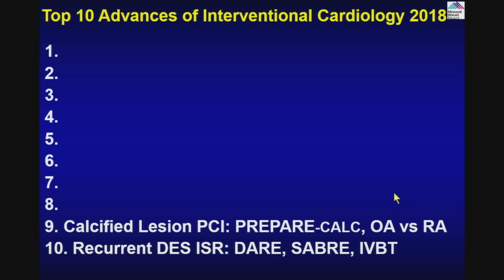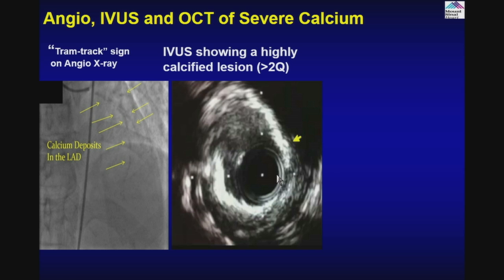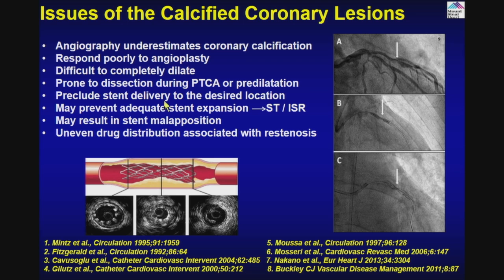Second is the calcific lesion, always a trouble for us, and we have various trials to take care of those lesions. Particularly these are the vessels where you can see the calcium. You do IVUS, you see the white shadow. On OCT, it is clearly demarcated, so we know exactly how to identify the severe calcium. And the treatment is very important, because otherwise your stent may not be delivered or would not expand, or will cause dissection. So treatment of the calcific lesion has been challenging for interventionalists.